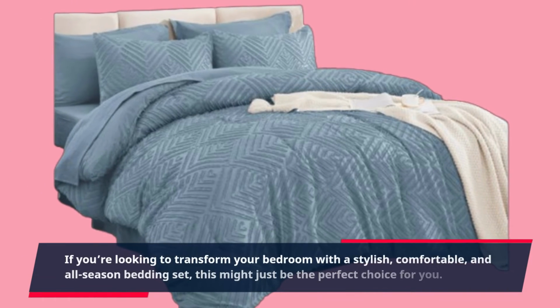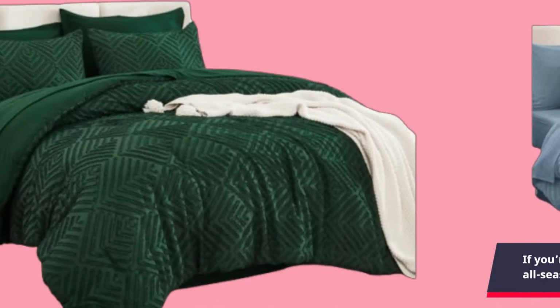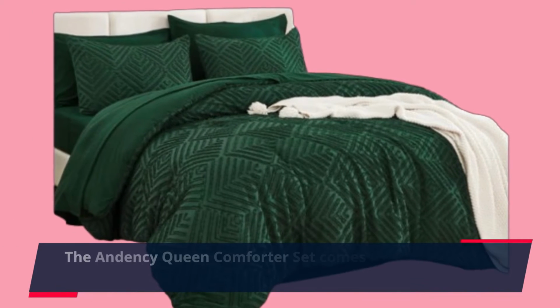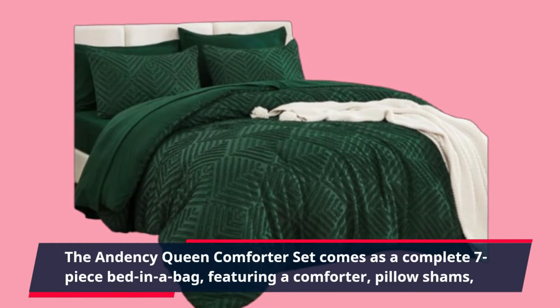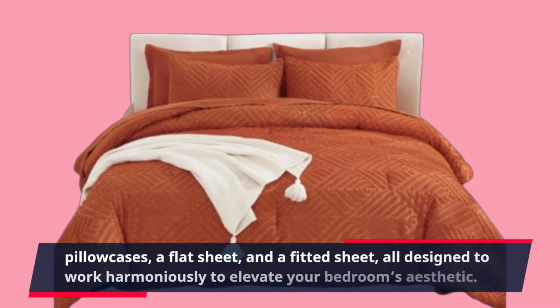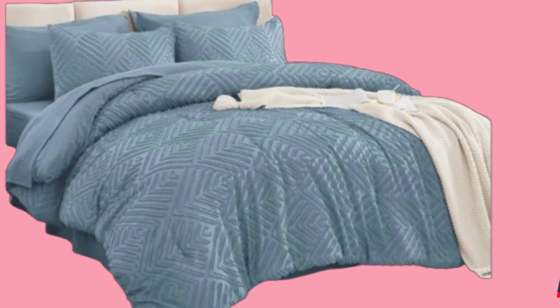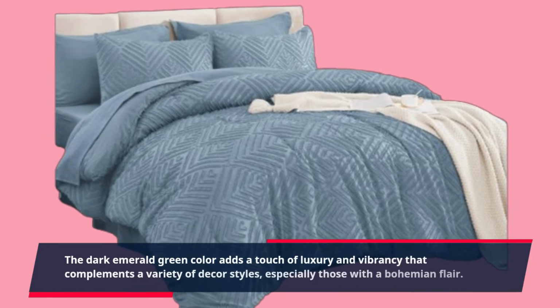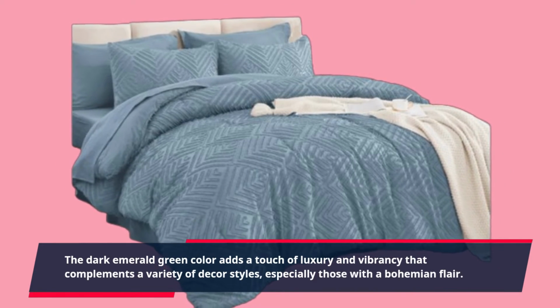Today, we're diving into what many consider the best boho bedding queen comforter set available, the Andency Queen Comforter Set in dark emerald green. If you're looking to transform your bedroom with a stylish, comfortable, and all-season bedding set, this might just be the perfect choice for you. The Andency Queen Comforter Set comes as a complete 7-piece bed in a bag, featuring a comforter, pillow shams, pillowcases, a flat sheet, and a fitted sheet, all designed to work harmoniously to elevate your bedroom's aesthetic. The dark emerald green color adds a touch of luxury and vibrancy that complements a variety of decor styles, especially those with a bohemian flair.